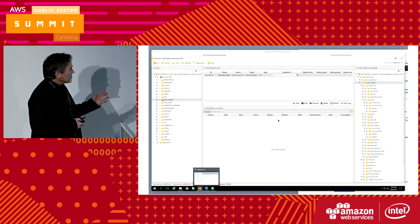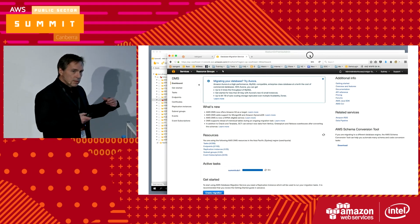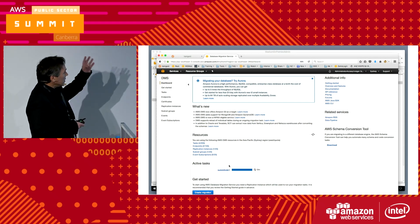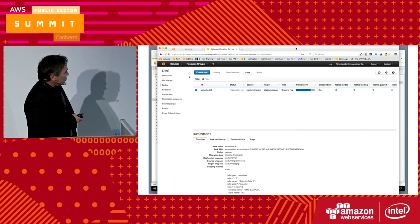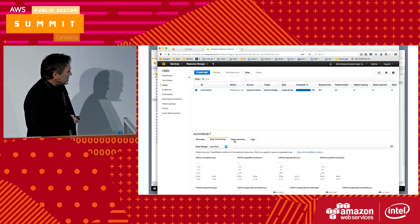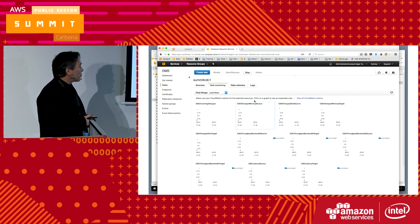I mentioned the DMS console. Everything we're doing in the Schema Conversion Tool is also apparent through the console. You can see here that there's a CDC task already running. It's got a whole lot of metrics to do with how that task is performing. You can see the numbers of incoming changes and how much memory it's using. So your DBAs can very closely monitor how that CDC task is actually performing.